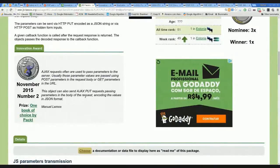The good thing is that it can also send requests via Ajax put and pass those parameters in the body. So when you want to send an arbitrary request with some parameters in JSON format rather than being post or get, you can use this object to send requests to the server. And for this, Valo got one book from Packt.